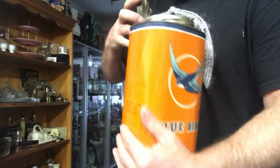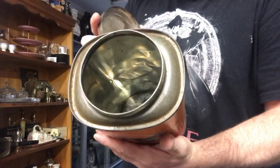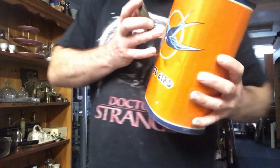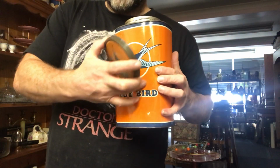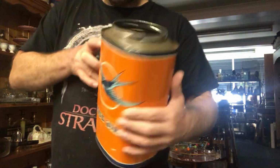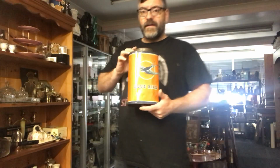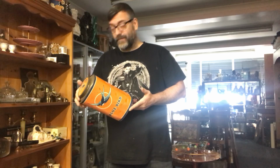It's got some denting, and if I can get you there, you can see the denting on the sides, even though you can't see it much that way. You can see a little bit there. The decals are in really good condition. Now this was offered to me this week at £30 sterling or $45 for an empty toffee tin. I know you must think I'm absolutely mad, because so do I.